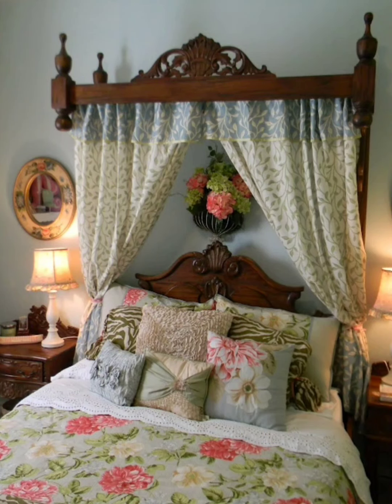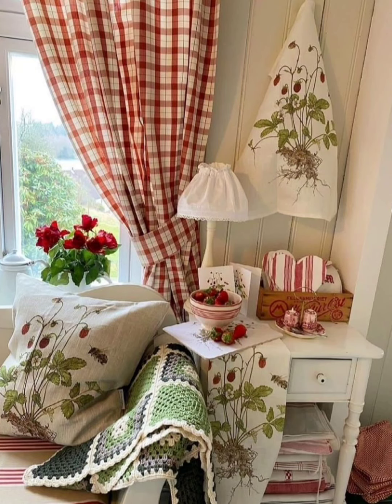Don't forget to create a cozy reading nook. A comfortable chair, bookshelves filled with your favorite reads, and plenty of natural light make for the perfect spot to relax and escape into a good book.